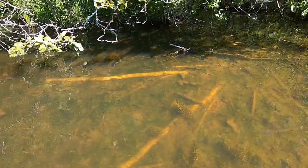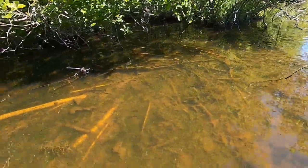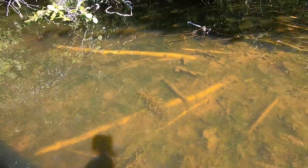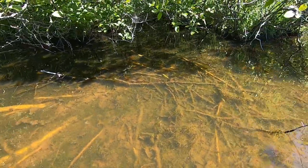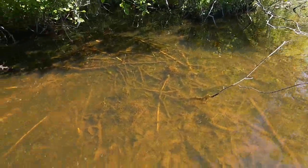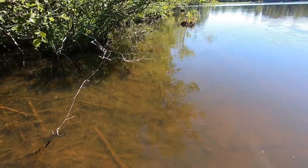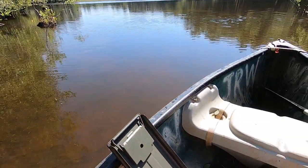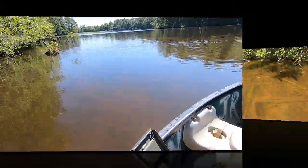Still finding more peeled stick feed beds on the bottom. They're just all over the place. You can see some of the not fresh sticks, but the moss and mud has been taken off of them. Going to keep moving down. I'm finding these peeled stick feed beds all over the place around this lake. I'll turn it back on when I find more sign.